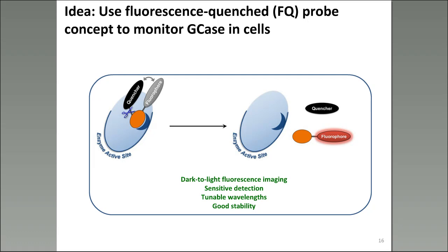These compounds are sensitive for detection. They also have tunable wavelengths. By this I mean we can use different colored fluorophores, and I'll give reason to why that's important later. And these probes also have good stability.